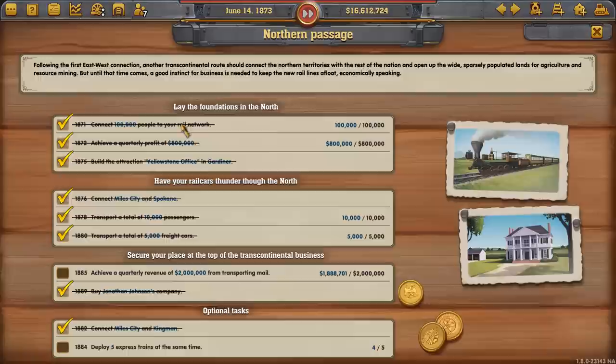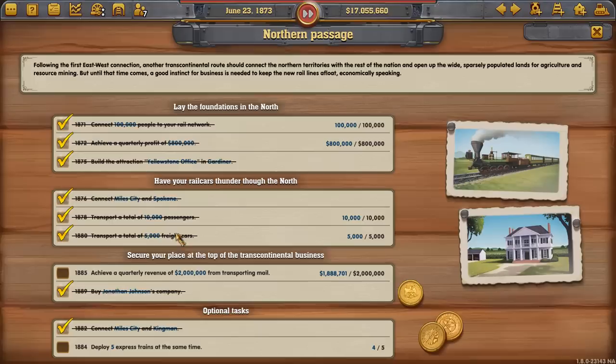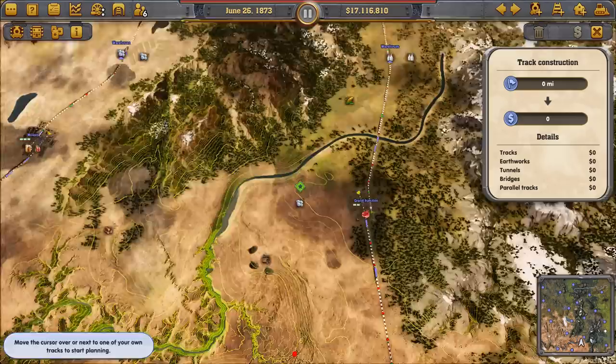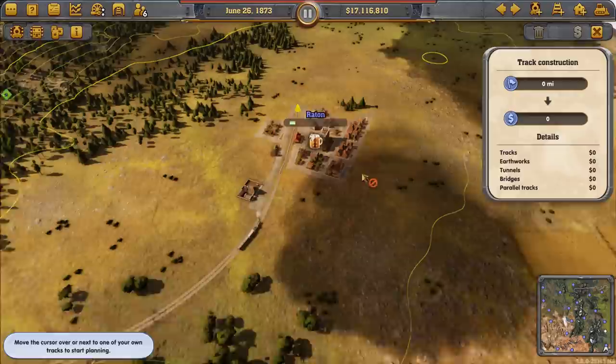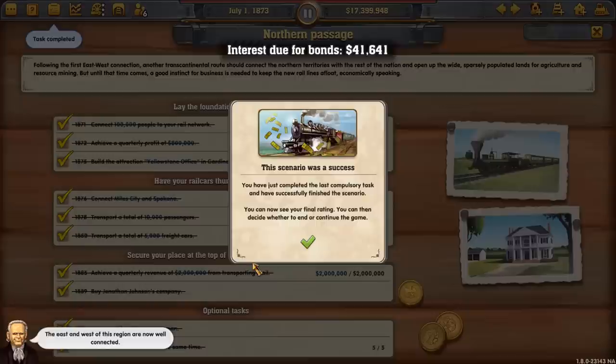So again, we've got two open tasks, express lines, which are optional, and the final target of hitting 2 million a quarter. It's the end of June now, so as soon as we hit the very end of June, that's going to be the end of a quarter, and we would anticipate we're going to hit that goal, but we don't have our express lines yet, so I wish I'd held on to the general. Wish I'd left him out there for a bit. But thank goodness we got a task completed. I think it was that train right there as it landed. Got an express rating. And right before we got our quarter finish and got the $2 million revenue goal.